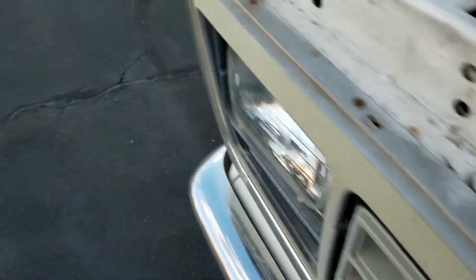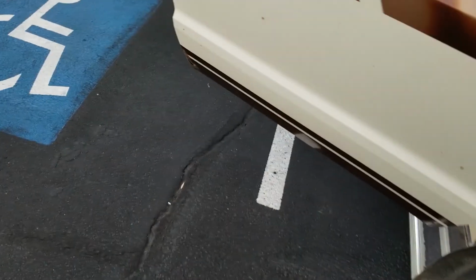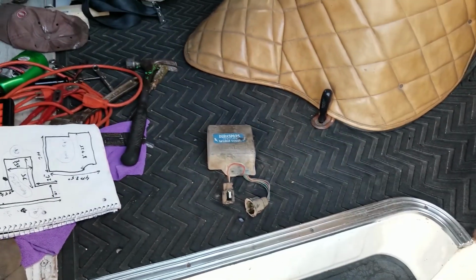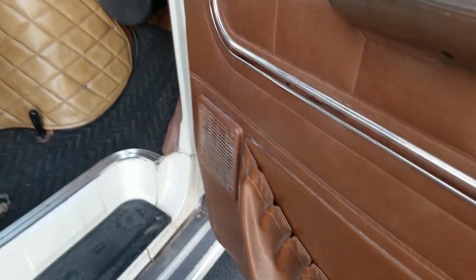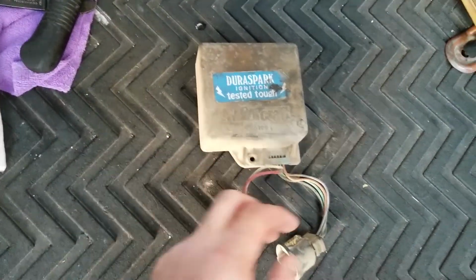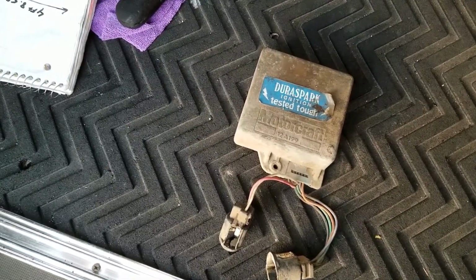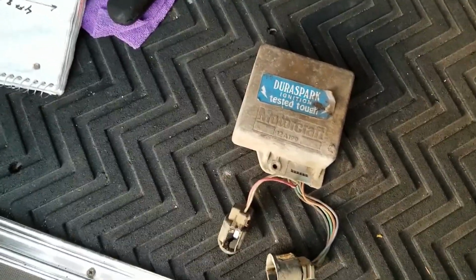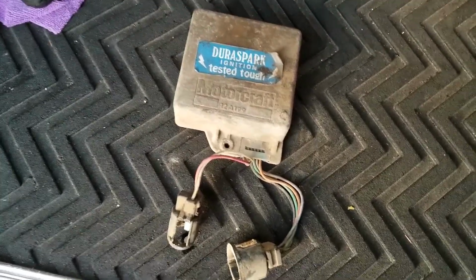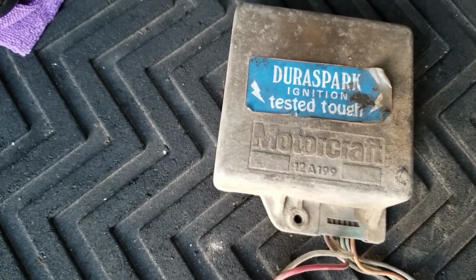So I disconnected the battery too before I changed that out. If your motor, I think it happens to a lot of other cars, but with Fords like this, and newer cars, especially with this Ford, it'll start and it'll run for a brief moment, and then it'll just die. And if it keeps doing that, good possibility that it's your ignition control module.